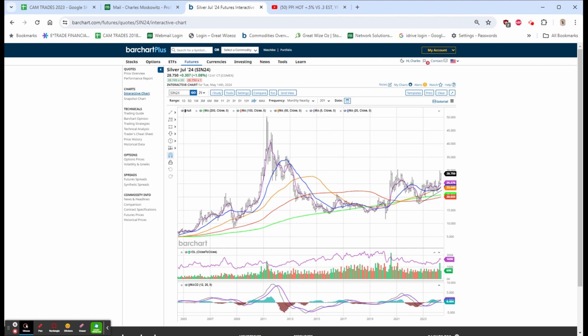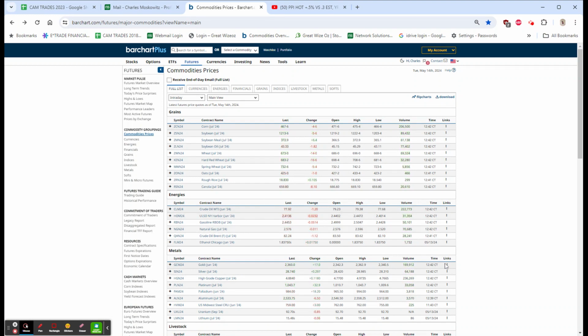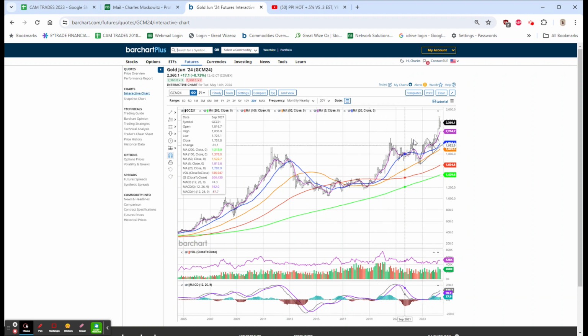In any event, I liken this whole formation very much the same way as the gold formation that we had coming into the most recent break to the upside. And I'm going to show you that also, so you have a reference point. We kept on seeing these highs. Yes, we made a new high, came down, basically double top, came down and tested, basically triple top, and then finally the break to the upside.